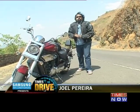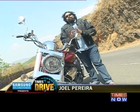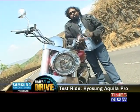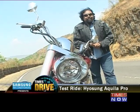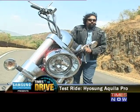Now, there was a time when if you wanted a cruiser, you'd have to take your old Royal Enfield to your local fabricator and get it modified to maybe kinda look like what you want. But that was then. This is now, and now we have choices. To add to your cruiser wish list, say hello to the Hyosung Aquila 650.